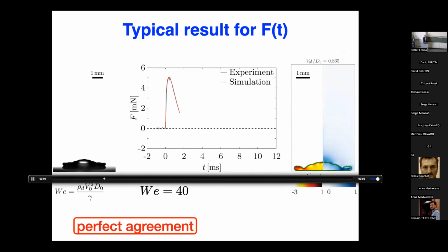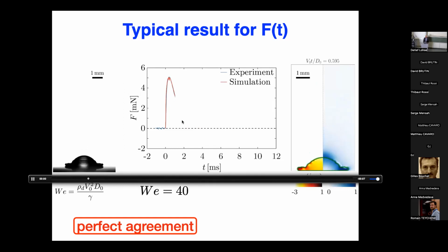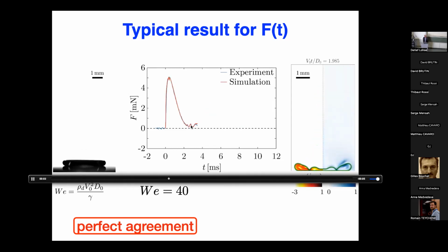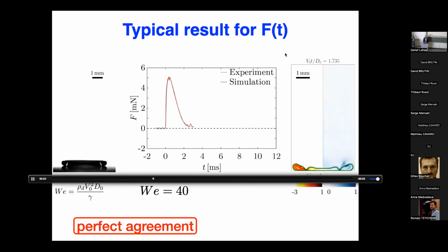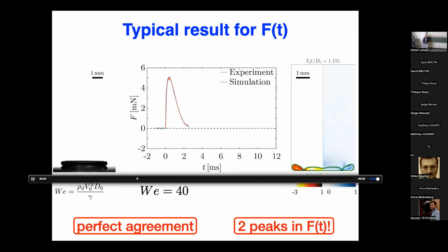So the first remarkable thing is that there's a perfect agreement. And I must say that the experimentalists with whom we did this didn't trust these little wiggles here. Oh, we don't know what it is. But the wiggles are real. These are these capillary oscillations. So you see that in the simulations, every single wiggle is reproduced. There is no parameter. I mean, we just calculated. And I was flabbergasted by this degree of agreement.